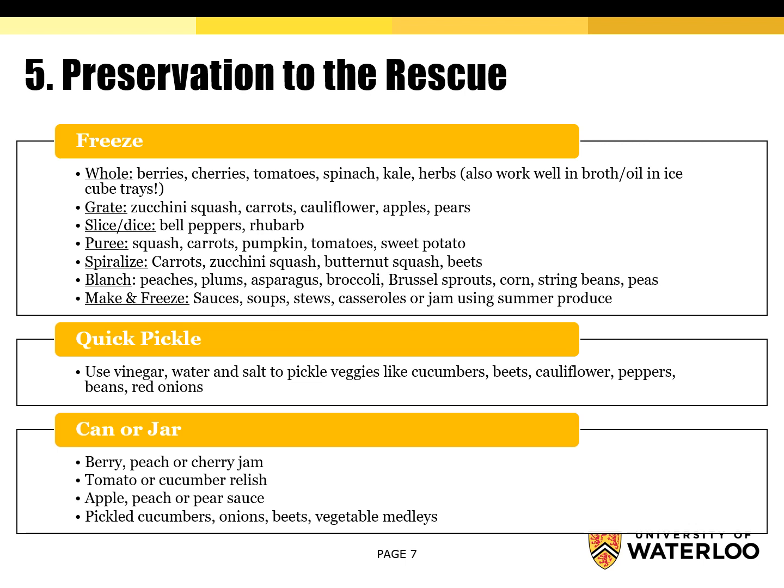Another option is quick pickling. So this is the act of doing a 24 or 48-hour pickle for some of your vegetables like cucumbers, beets, cauliflower, peppers, beans, or onions. All it requires is vinegar, water, and salt, and there's lots of really easy recipes online.